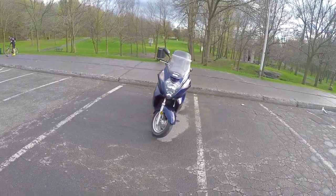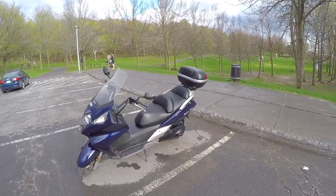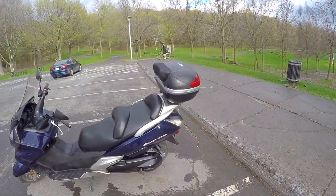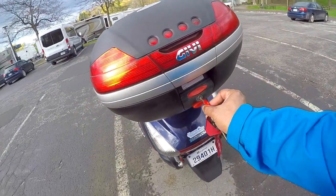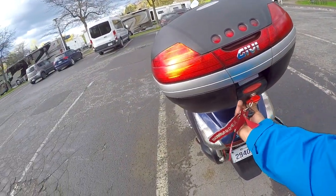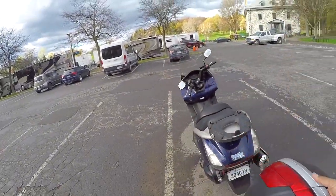Oh, let me show you one more thing. Let me show you how this case comes off. So I like this. This is really trick. This is really, really trick. So you put the key in here, turn it, push this button here, pops up, pull, lift and pull. There you have it.